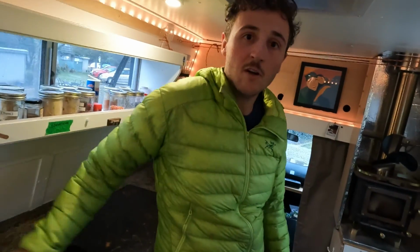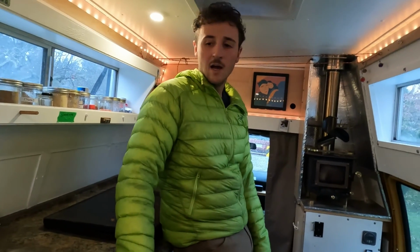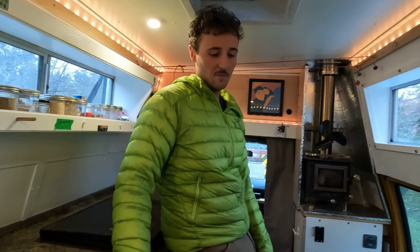There is no gray water tank in the van, so it all just kind of dumps out the side, and there's a hose in here that we can use to extend that. But often, because we're not really doing dishes in here, we're just using the water for cooking. It hasn't been a problem, hasn't been an issue.